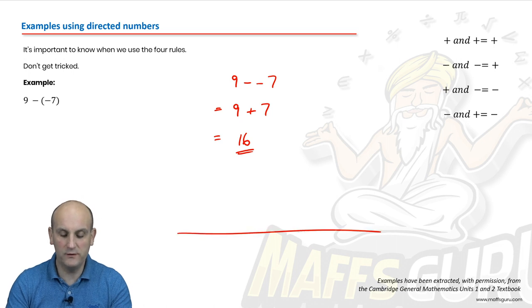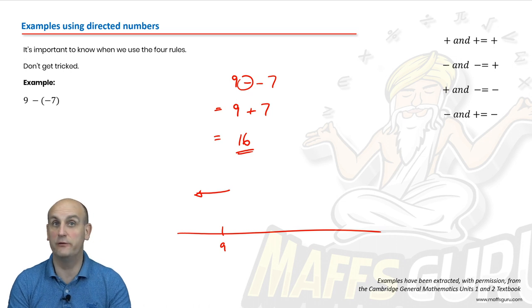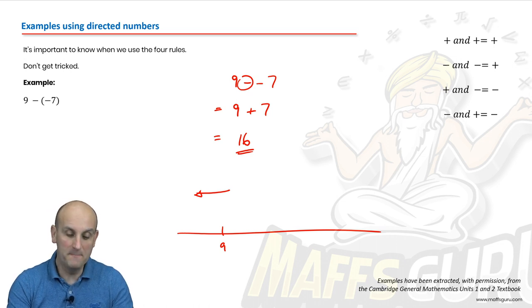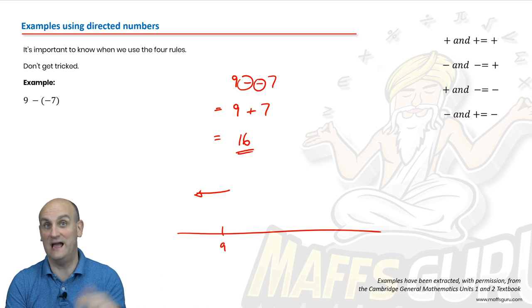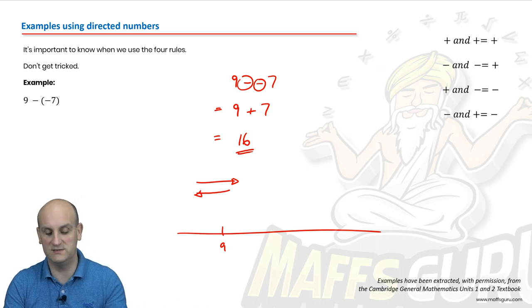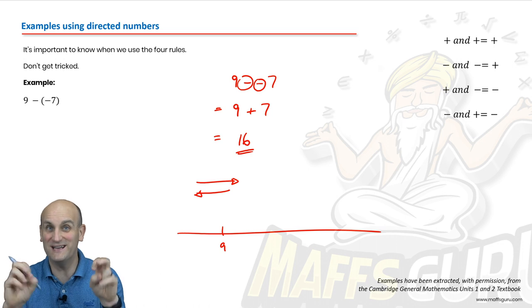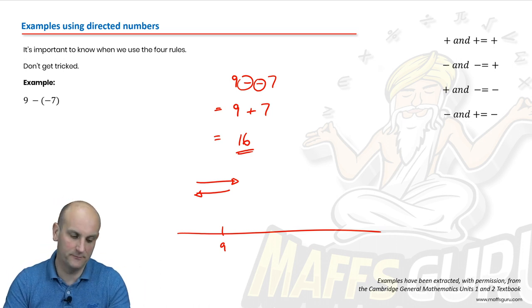Now we can, funnily enough, use a number line for this. Okay, so what I'm going to do here is I'm going to write the number 9. Now, when I take away, I move this way. So that minus sign tells me to move to the left. But this minus sign tells me to actually move to the left, but backwards, i.e. move to the right, do the opposite of what I was expecting. So that's why the minus and the minus become a plus. They actually sort of cancel each other out.